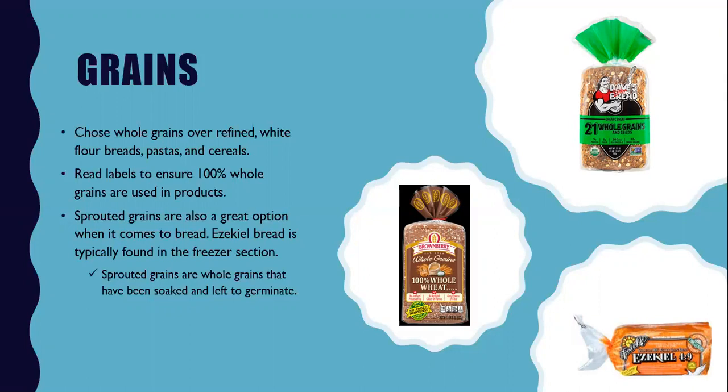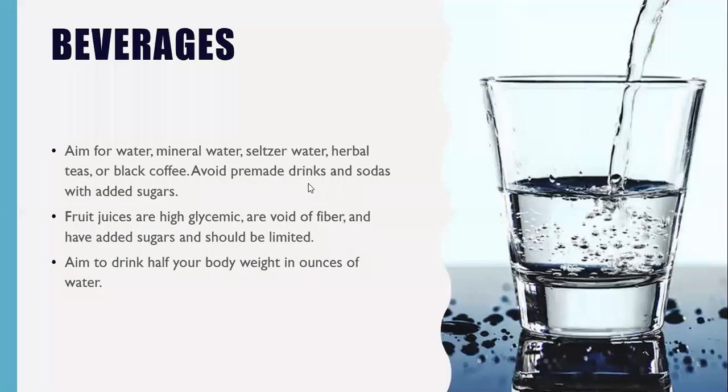It's in an orange box. And when it comes to taste, I think it's the most comparable to your typical pastas. It may taste a little bit different, but not significantly. So I would definitely recommend checking that out when it comes to grains. But otherwise, we want it 100% whole always.